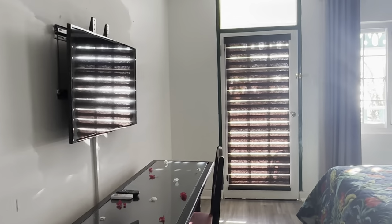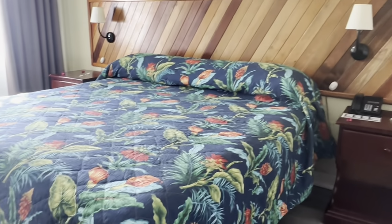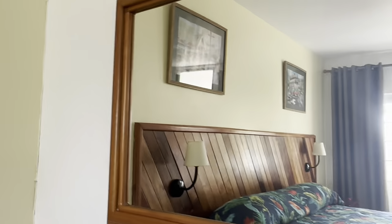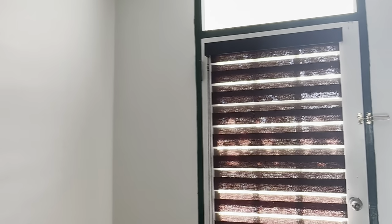So when you walk into the actual room itself, very tropical vibes. Let me show you. And the bed is big, very big bed. Paintings on the wall, and there's a huge mirror. So yeah, the room itself is okay, not bad. There is a television right here. I haven't turned it on as yet, so I don't know what it's giving. And the room is air conditioned, of course. So here we are. You have the two night tables, and let me carry you outside.